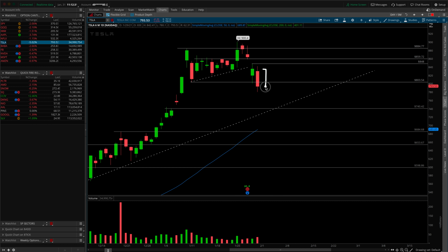But based on the candle that we're looking at, again, it's a red continuation candle, so we are expecting a little bit more downside action. There is technically a gap in here. We haven't been very consistent with picking out and being nitpicky about that structure.